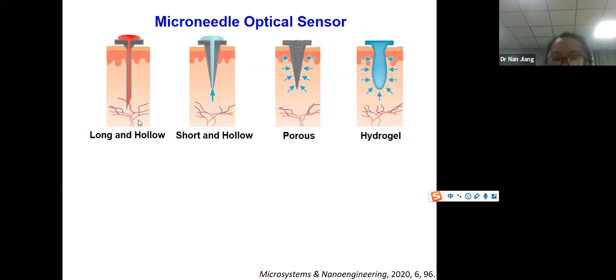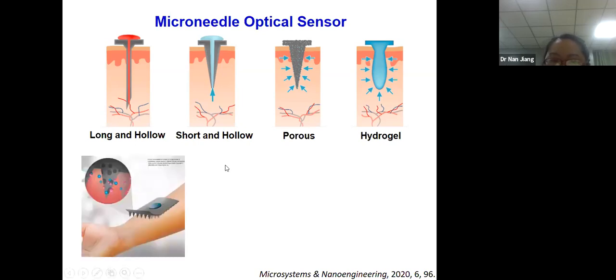They have hollow microneedles with long and short needles. They can also be designed as porous microneedles, so the biomarkers can be easily diffused into the microneedle for analysis. Or they can directly make hydrogel microneedles, which can increase the comfort of the users. So there are some examples.